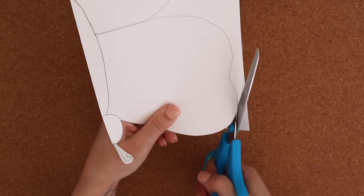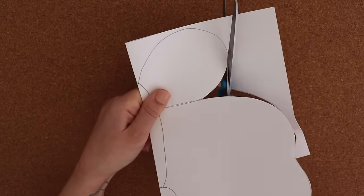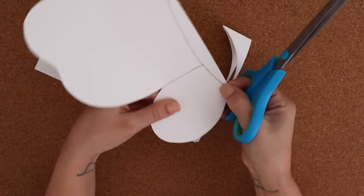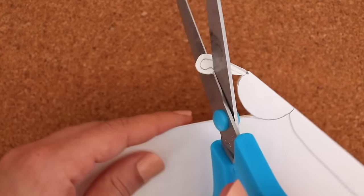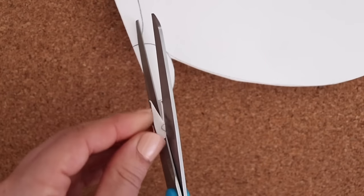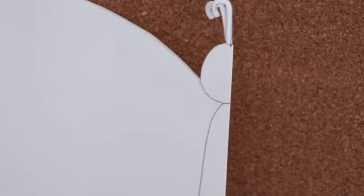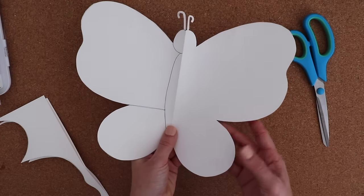Cut around your pencil drawing. When you meet the wings, don't cut through them. Stop there where they meet and cut around. And now the trickiest part, the very small antenna. And now comes the magic symmetry. When you open on the fold, ta-da! The same on both sides.